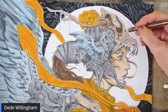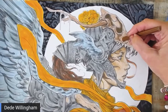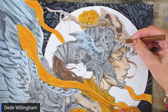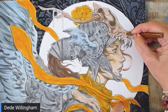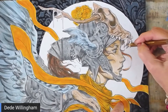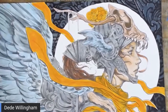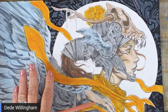Can y'all see okay? Am I staying in frame? Get around these little teeth here. Some of these little cracks in the skull. Behind here. I do love our Posca. Yeah, it's still a little flashed out. Might need to turn down the light just a little bit more.